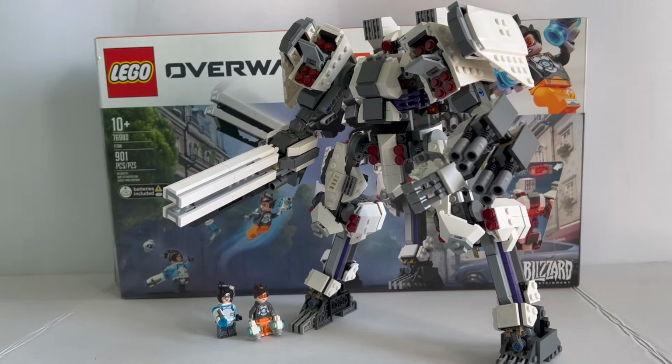You see, this was originally supposed to be released sometime around last year or even the year before in 2020, until Overwatch 2 the game was delayed, and as such LEGO decided to hold on to it before the game was actually released. Finally, they decided they were done waiting long enough, and they essentially just put this up for sale on February 1st, 2022.